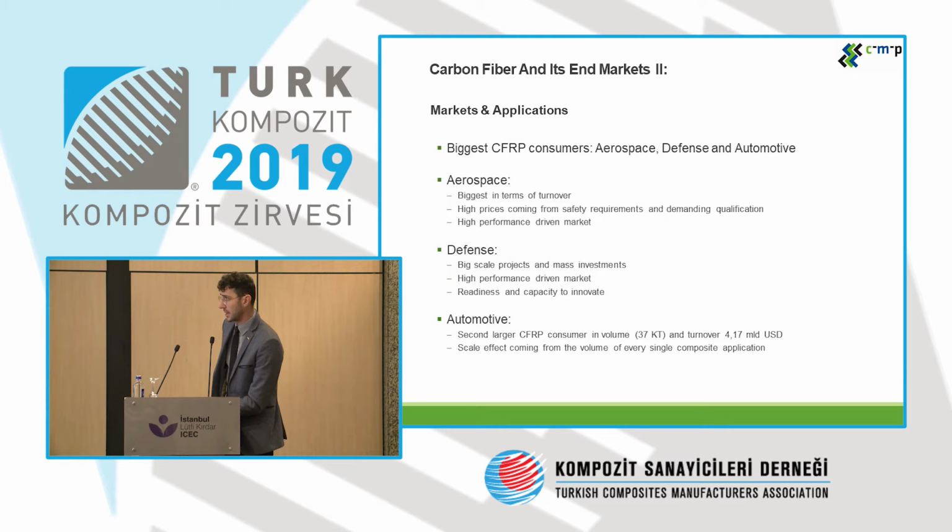In terms of market and applications, the biggest market for carbon fiber reinforced plastics is, of course, aerospace and defense, and then comes automotive. When we think about aerospace, we have a really big turnover there, high prices and big investments, but this is mainly coming from demanding qualification and safety requirements. This market is obviously high performance driven, which allows new materials to be introduced, but it is again a very conservative market. Then we have the defense industry, where we have really big scale projects and massive investments.